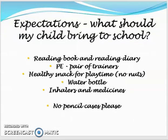Okay, so expectations of what your child should bring to school. As always, we would expect them to bring a reading book and a reading diary, and to do this on a daily basis, so every day of the week, please. The only difference really here with PE is that they're only expected now to change into a pair of trainers. So at the moment, they're not expected to bring in a full kit to change into. We'll only be changing our footwear. A healthy snack for playtimes. We still have bagels at the moment, but they're welcome to still bring their own snack. No nuts, please. Water bottle and inhalers and medicines. And then one last change would be pencil cases. So we're not asking for any pencil cases to be brought into school. We've provided every child with their own equipment, which should be sufficient enough.